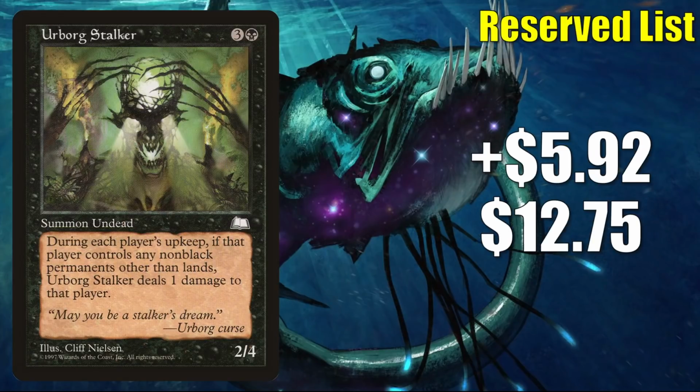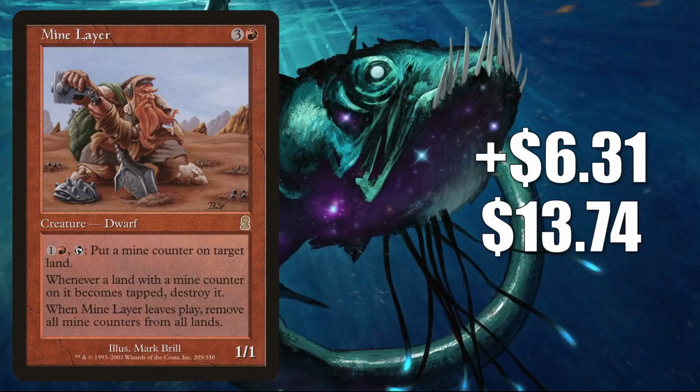Number 8 is another card moving mostly because it is on the reserve list, but it can see a tad bit of commander play. It is Urborg Stalker. It goes up $5.92 to $12.75 for an 87% increase. Number 7 is Mind Layer. This goes up $6.31 to $13.74 for an 85% increase.